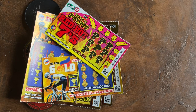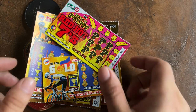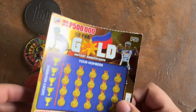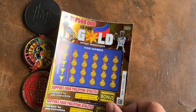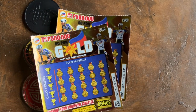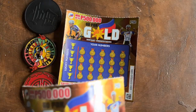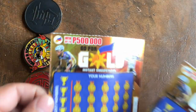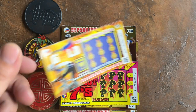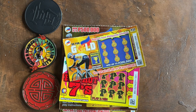Today we are about to play Filipino Scratch Tickets. We have the Red Hot Sevens, the 20 peso gold, and two 50s, got a bit of shine here. A Red Hot Sevens and a gold.